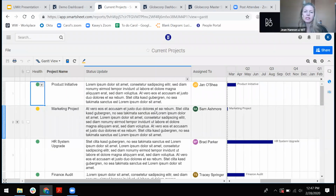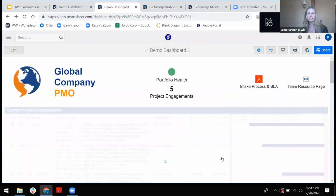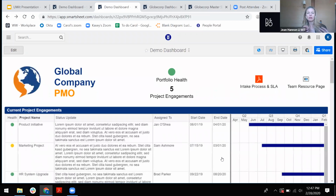Great. And Kasey, you showed us how to publish this. And Karen is asking if there's a way to automate the publishing. So let's say everybody's sheets are created. The automation says that every Wednesday they get a reminder to update the status by Thursday. Then on Friday, there's a set group of folks that you want to publish this dashboard to. Can that be done automatically?